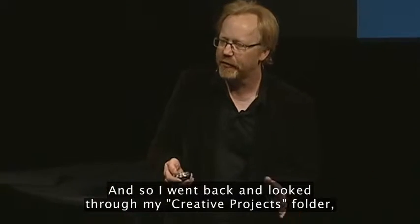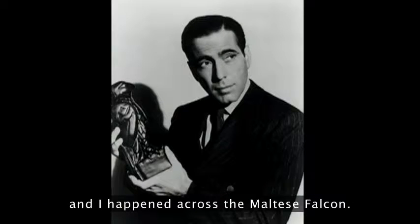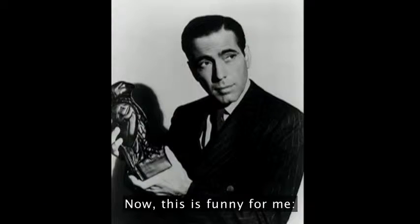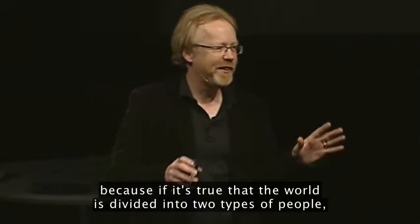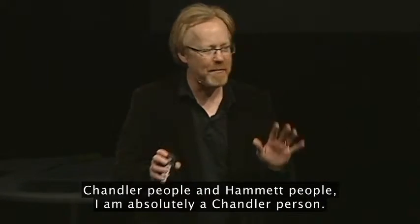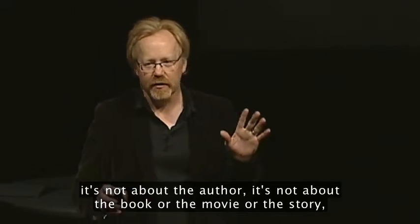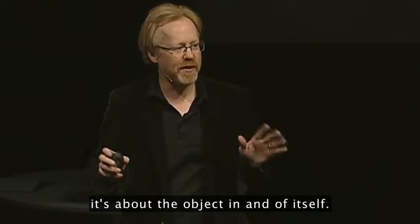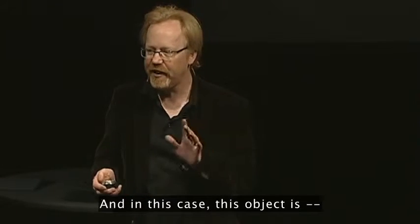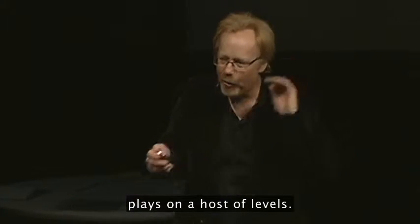And so I went back and looked through my Creative Projects folder, and I happened across the Maltese Falcon. Now, this is funny for me to fall in love with an object from a Hammett novel, because if it's true that the world is divided into two types of people, Chandler people and Hammett people, I am absolutely a Chandler person. But in this case, it's not about the author, it's not about the book or the movie or the story, it's about the object in and of itself.